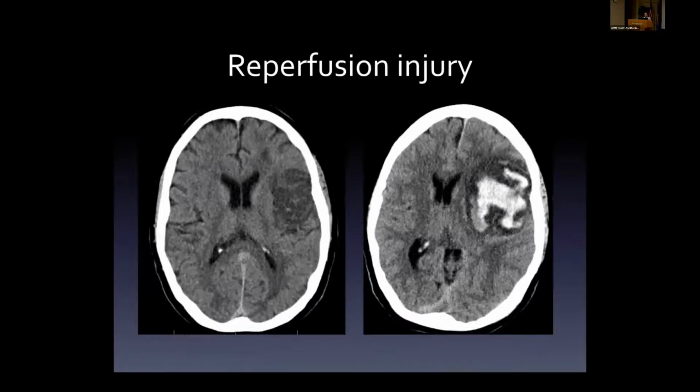They become like holey, and that's not like a halo holy. They actually start to break down. And when you put blood back in there, sometimes they leak. So unfortunately, this gentleman ended up with what we call a reperfusion hemorrhage.